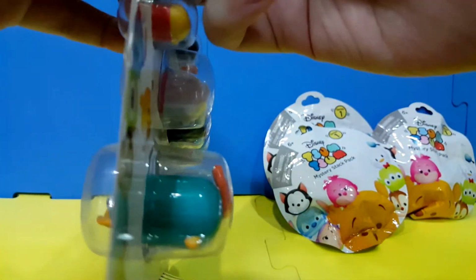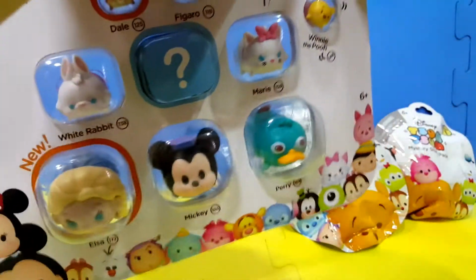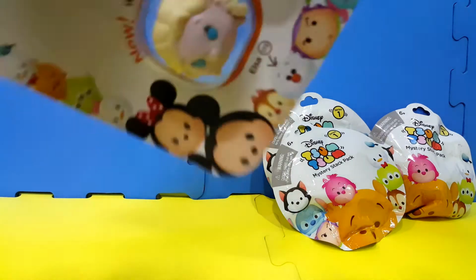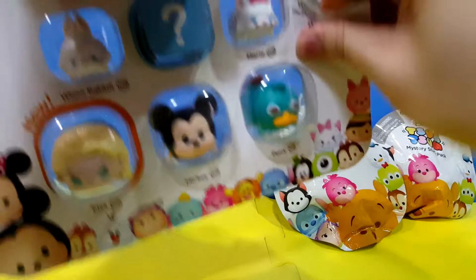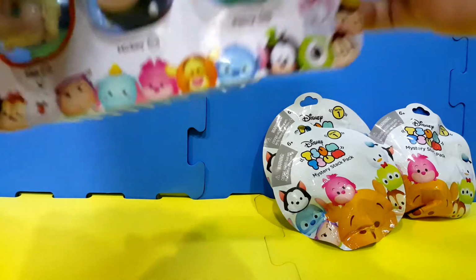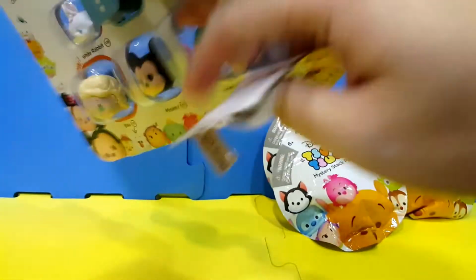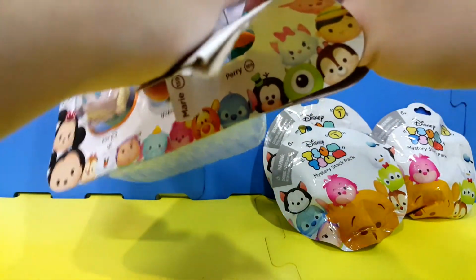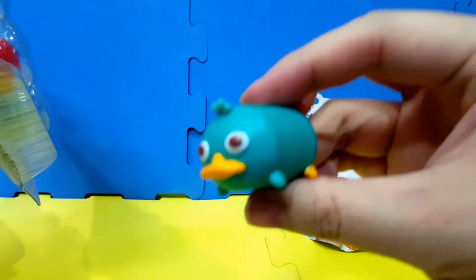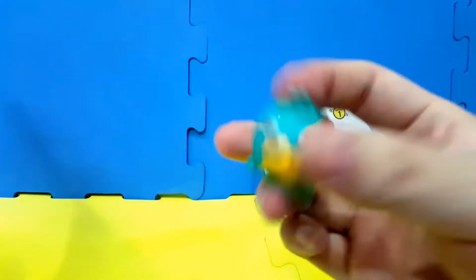And here we have Perry from Phineas and Ferb cartoons. Chum Chum, huh?